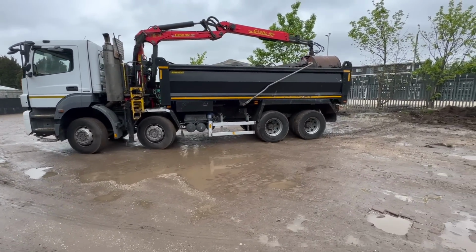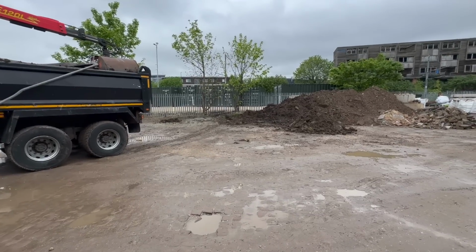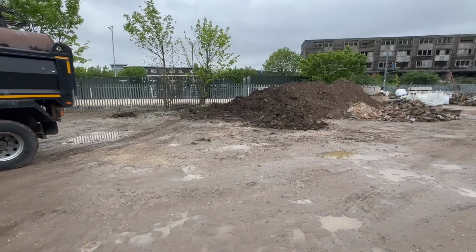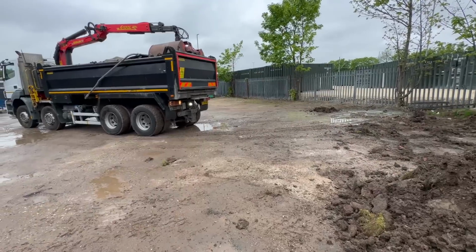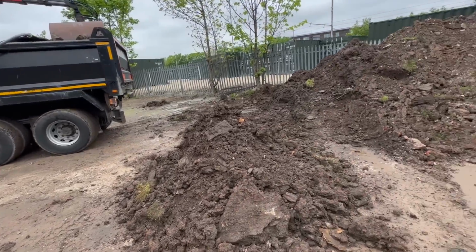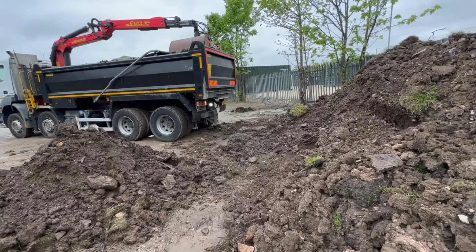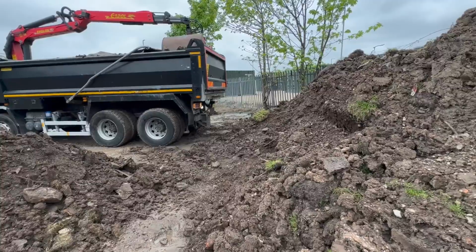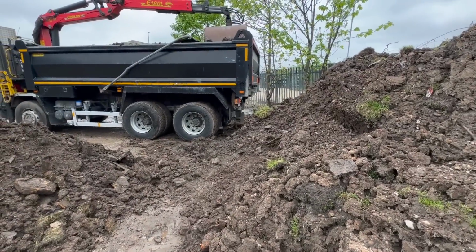So he's going to get in position, and all he's going to do is put it straight back there, and then we're going to tip it off. And I've just noticed we've only got one reverse light, so I'm hoping when he puts the brakes on, both brake lights will work. Otherwise I'm going to have a look at that. Yeah, both brake lights work.